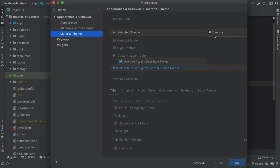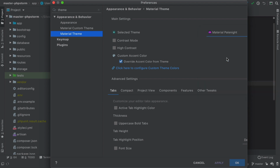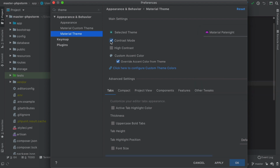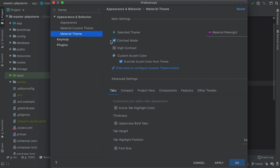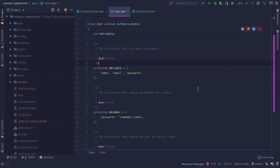Right now we're using Darcula for the colors, but I want to use Palenight. So let's use this, and I also want the contrast mode so that we can really read the font and the text well. Let's apply this. And here we go. Now we have these new beautiful colors and it already looks much better to me. Okay, what else do we need to do?